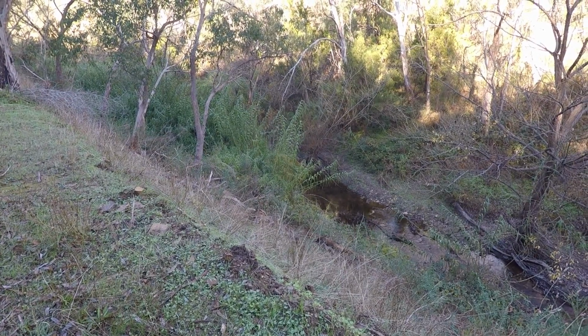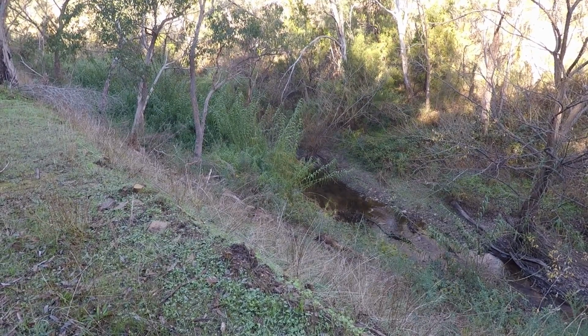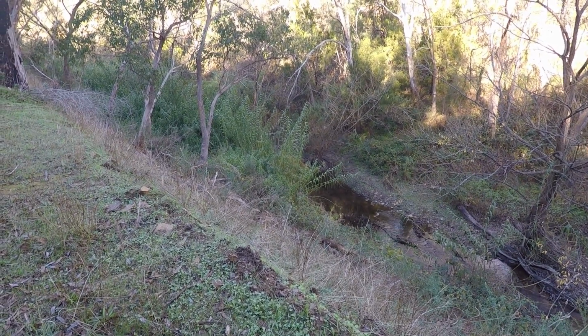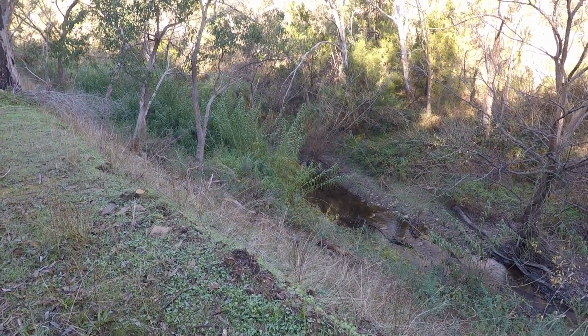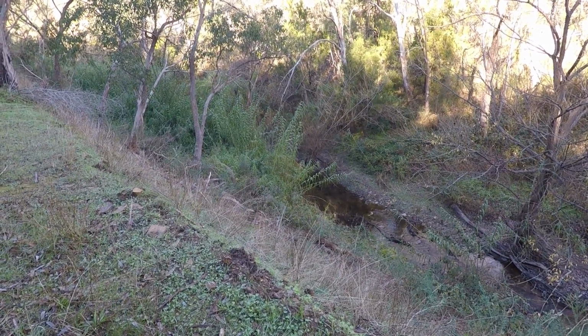It's particularly encouraging given the year that we just had. The summer was incredibly hot, and it's quite amazing that this little spring-fed stream has hung on to once again give life to trout for future seasons.